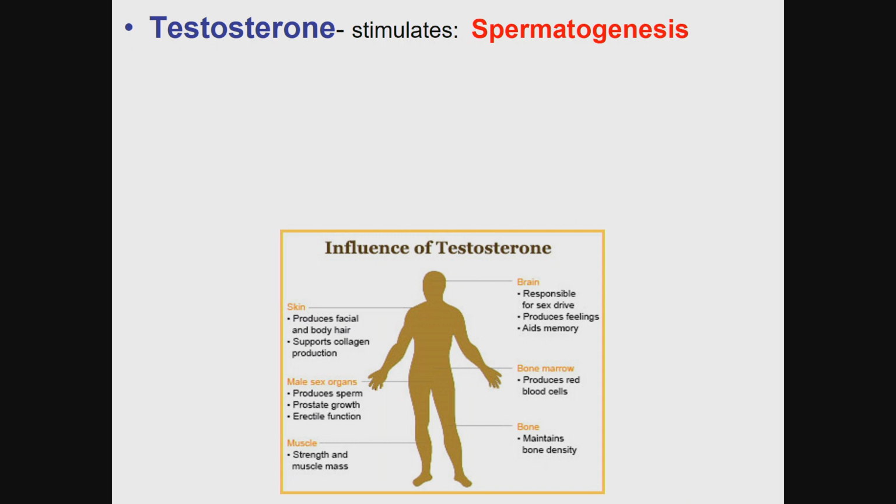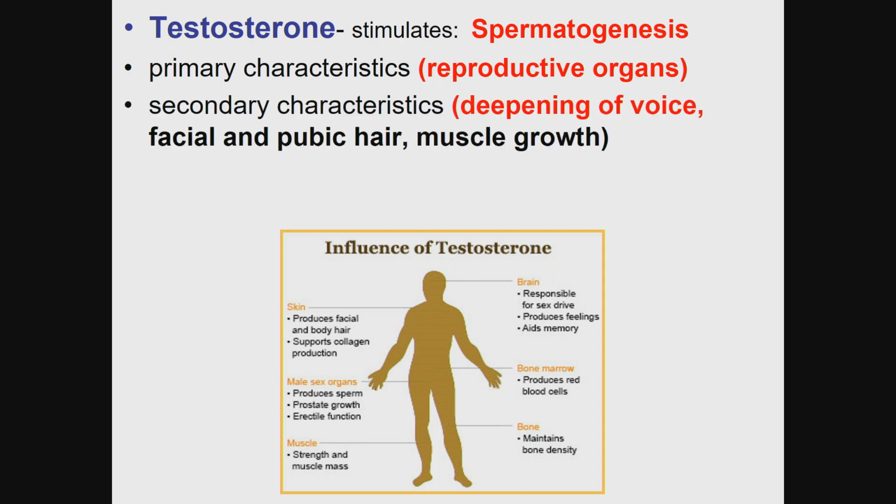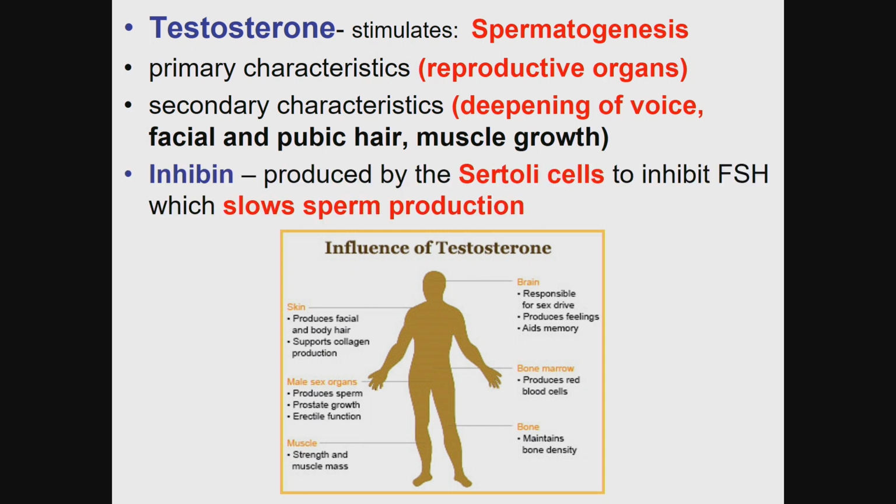Testosterone then stimulates spermatogenesis, so the production of sperm. It also stimulates the primary characteristics in the womb, the reproductive organs to form, so the seminiferous vesicles, the prostate, the Cowper's glands, the testes, the vas deferens. And then at puberty, it also stimulates secondary sexual characteristics, which include deepening of voice, facial and pubic hair, and muscle growth. Inhibin is produced by the Sertoli cells to inhibit FSH, to lower it, which slows sperm production.